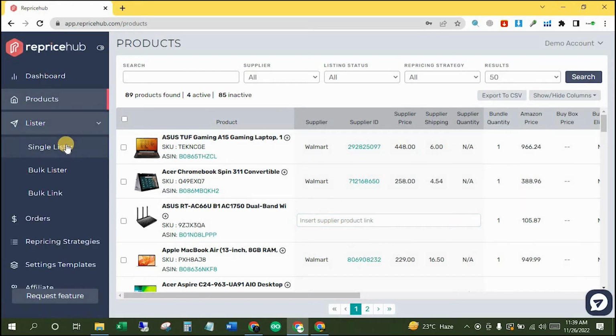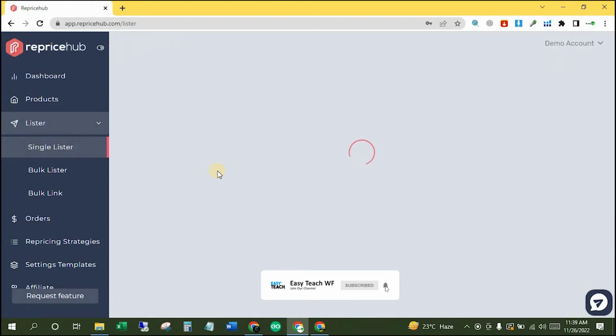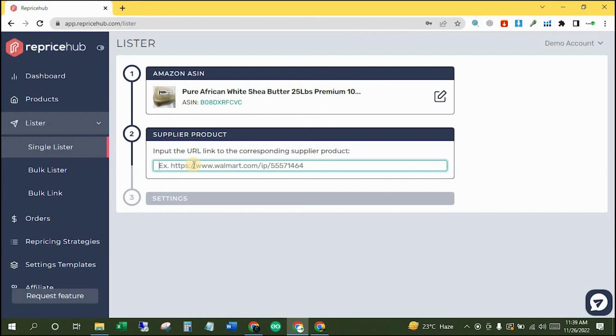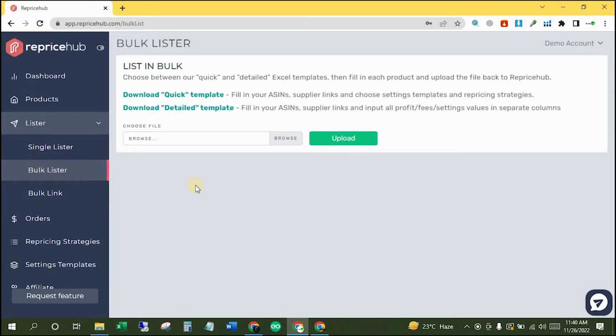Through the list tab, you can create a single listing or bulk listings. I prefer single listing because it doesn't take much time to create. Just paste the ASIN over here you want to list and then add the supply link, whether it's Walmart, Amazon, eBay or any other. Here you can change your selling margins. In the bulk list tab, you can download a sample CSV file from here and then put details accordingly to upload the same file with product details to list them in bulk.